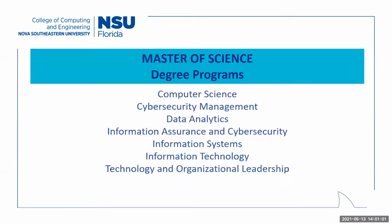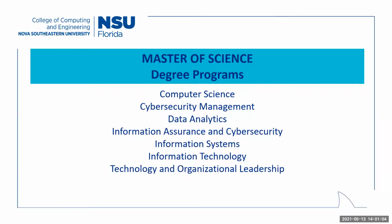We currently have 7 Master of Science degree programs, each 30 credit hours and consisting of 10 courses. They are computer science, cybersecurity management, data analytics, information assurance and cybersecurity, information systems, information technology, and technology and organizational leadership. The courses last for 8 weeks and are available online, on campus, or as a combination of both.